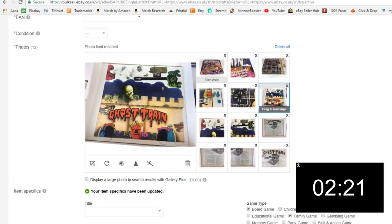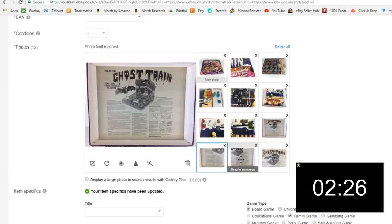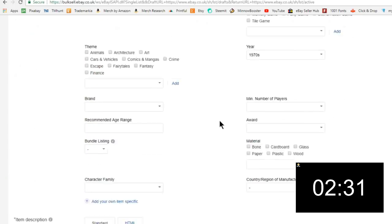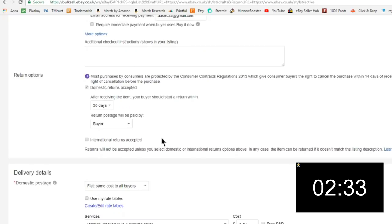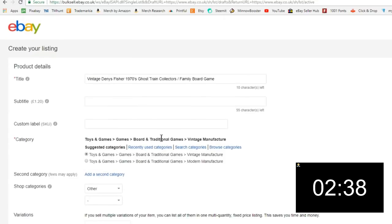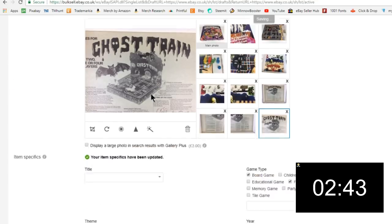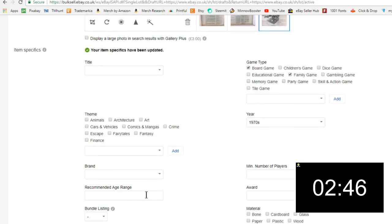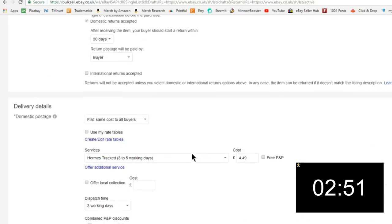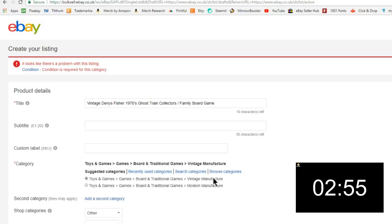Let me just see if they're okay. That's okay. That's okay. That's okay. Doesn't look like any of the pictures need turning round, rotating, or anything, so that's good. So I think we are pretty much done. There's nothing else I don't usually do. Might need to just put that does not apply there. And then is there an MPN anywhere? No. Right, so it should not give me any warnings. I should be able just to list it straight away.